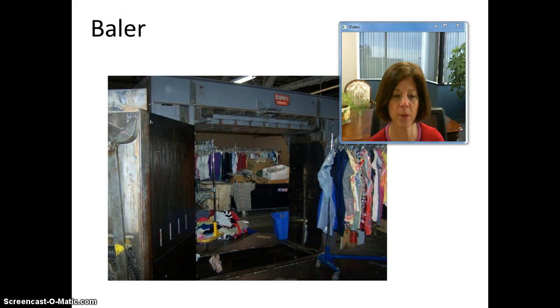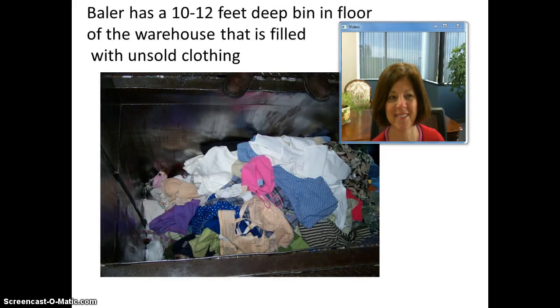So here's another picture of the baler. The baler has a 10 to 12 feet deep pit in the floor of the warehouse that's filled with this unsorted, unsold clothing. If you look at that image, you can see a man that's actually standing on the edge of the pit, and you can see his boots, so that gives you a perspective on the size of this hole.